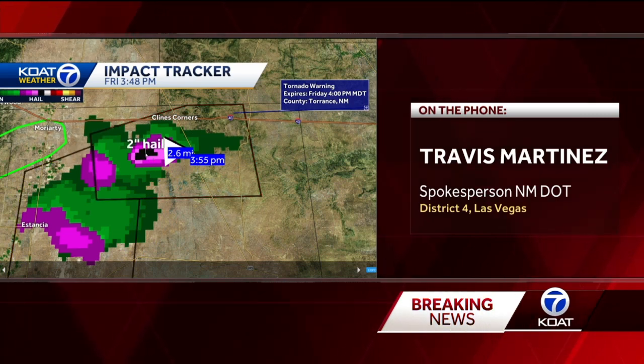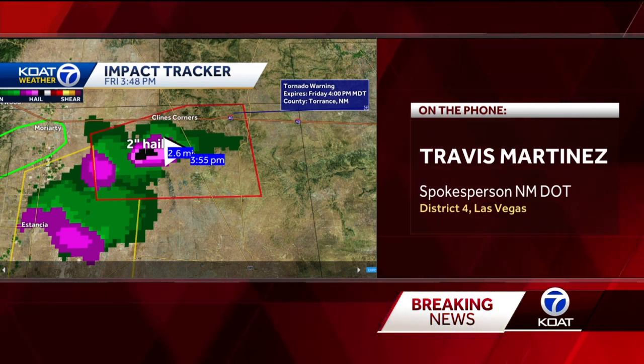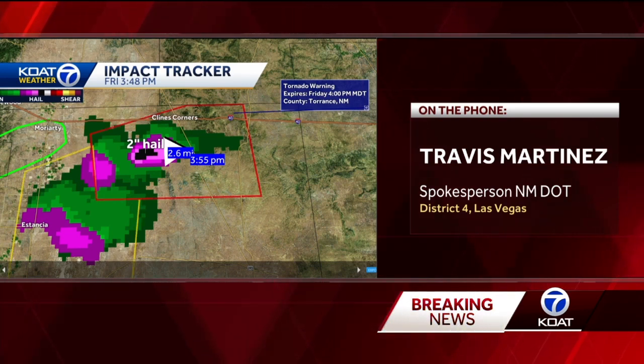You talk about the shock when the hail's on the ground. I talk also about the shock when you're driving and you think it's not all that big, and then you hear that bang, bang, bang, bang, bang on your windshield, on your roof. It's scary behind the wheel.